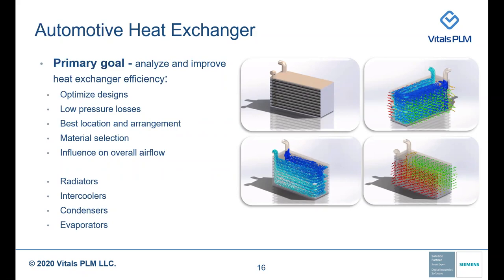Like if you talk about the engine room, the location of the heat exchanger and the way it is arranged have an impact on its efficiency. And it's also useful to see the influence of the overall airflow in judging the performance or efficiency of these heat exchangers. So again, we will have one more demo on how to set up a case for automotive heat exchangers having louvers, which are modeled as a porous medium, shown in the pre-recorded demo.